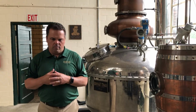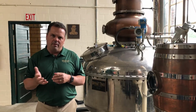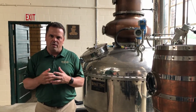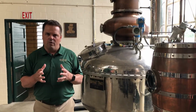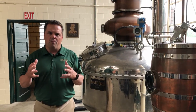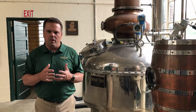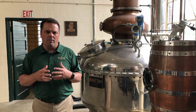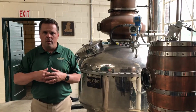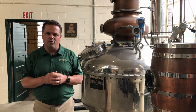So one of the things we do is we ferment multiple styles and different recipes, and then once it's fermented into beer, we'll pump that beer into different stills. We at Buffalo Trace are pretty versatile, and that's one of the things that sets us apart. We always want to have a lot of versatility, a lot of flexibility, and we have 9 stills on site. So our capabilities are anywhere from 1 barrel all the way to thousands of barrels per day, depending on which distillation process we're using.